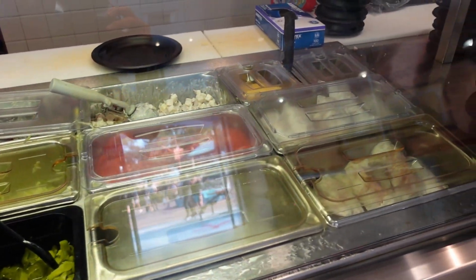Like I said, they do have some create your own options. They have a couple of different types of bread. They do have side dishes like potato salad and coleslaw. You can also add chips for a couple of bucks. It's like $3 for chips. But overall, you're talking between like $10 and $15, $10 to $16 a person.